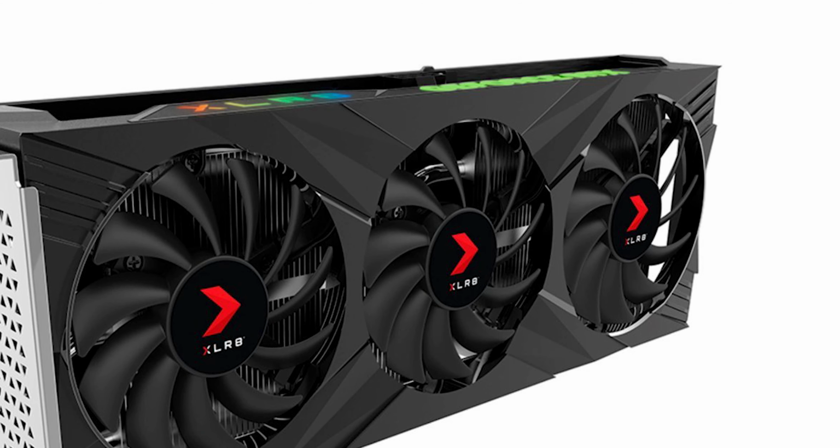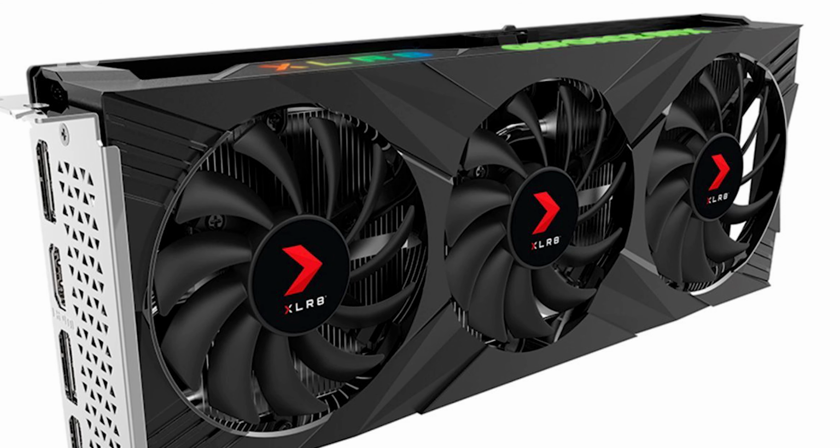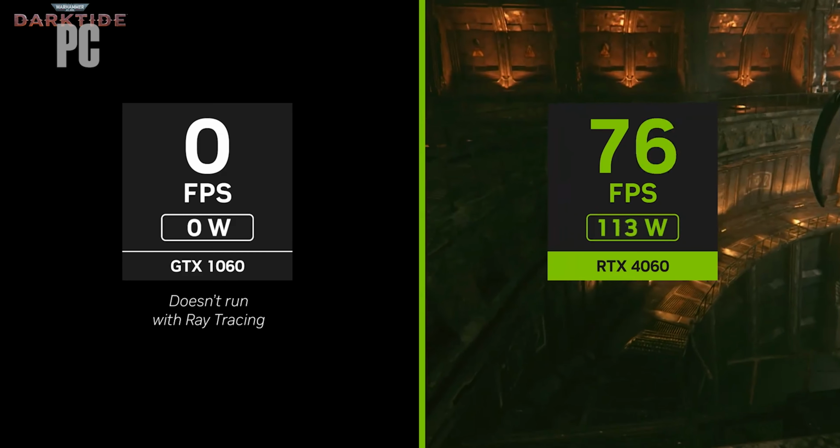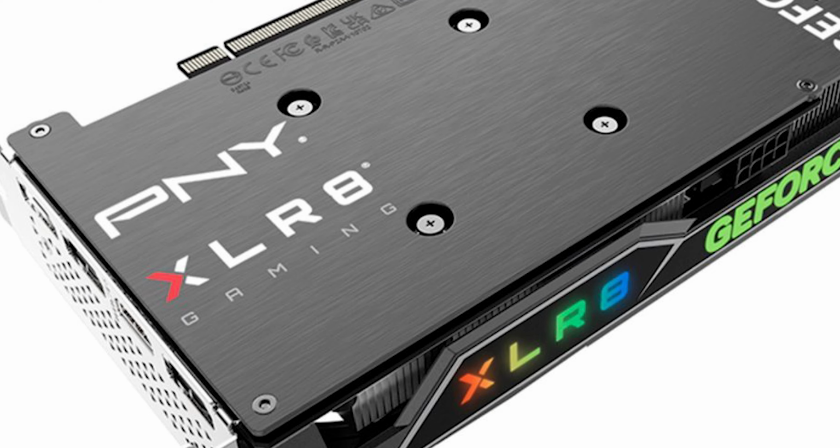Nvidia GeForce RTX 4060 is the graphics card to beat for mainstream PC gamers. With 8GB of GDDR6 video memory and 1080p resolution, the GeForce RTX 4060 is this year's best bet for exceptional performance and gorgeous gameplay.